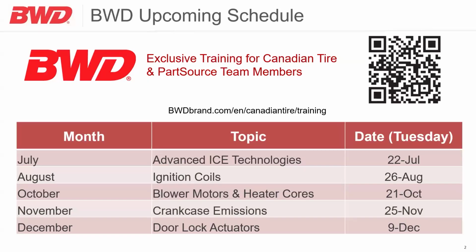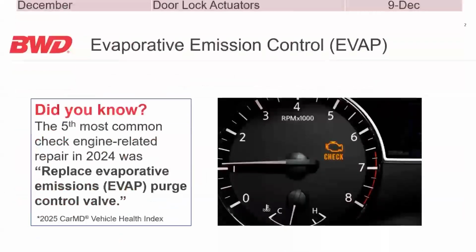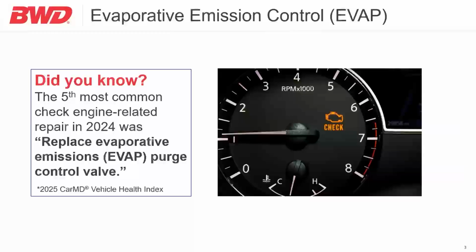So I alluded to there's something being different in 2024, and that's one of the reasons we're having such a high level discussion of evaporative emissions control, and that is the fifth most common check engine related repair in 2024 was replace evaporative emissions purge control valve.